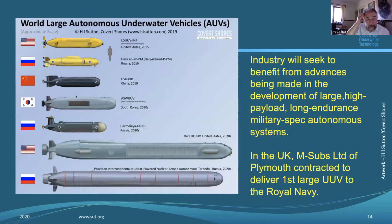Industry, in many respects, is well ahead of the armed forces in its use of robotic systems, but our friends in the defence sector are catching up fast. And I showed this slide again using one of H.I. Sutton's illustrations at a defence meeting in February. And it just goes to show some of the progress which has now been made on large autonomous underwater vehicles.